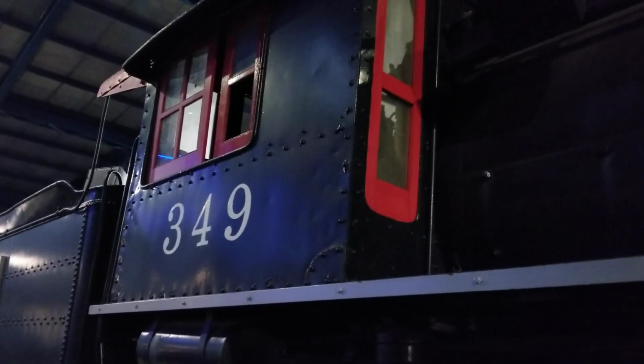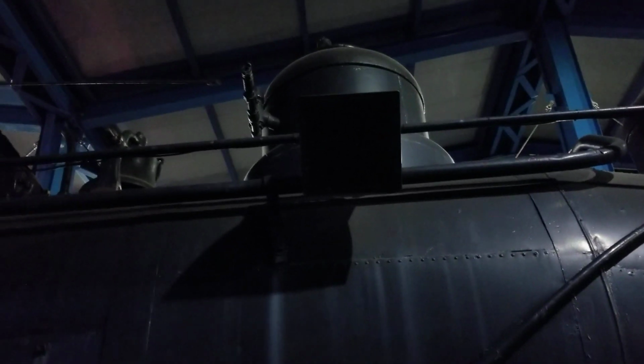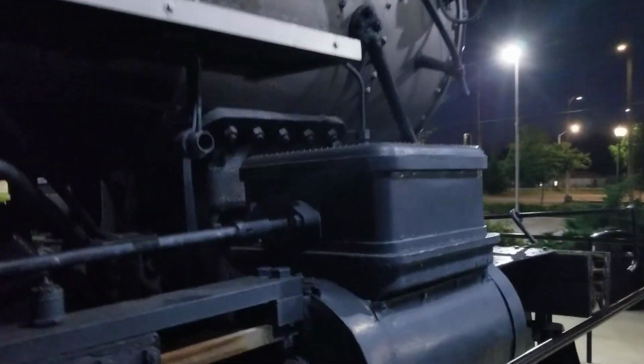When the engineer opens up the throttle up in the cab, that will send steam from the back end of the boiler, known as the bulkhead, towards the smoke box, and all the steam travels through these tubes, which are held by the tube sheet. Up there is the steam dome. That in turn will open up the throttle valve in the steam dome and send steam down to the piston.